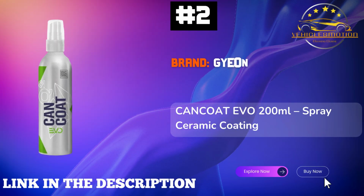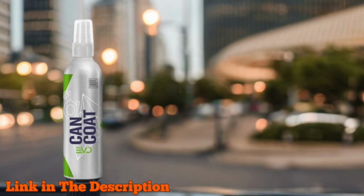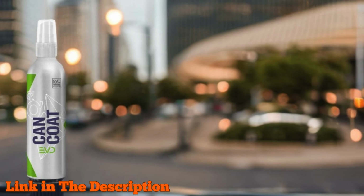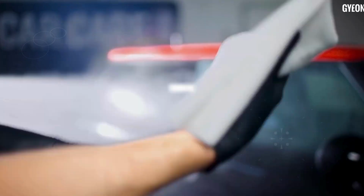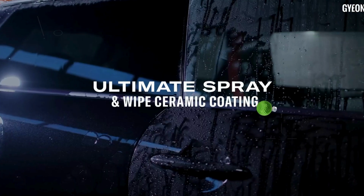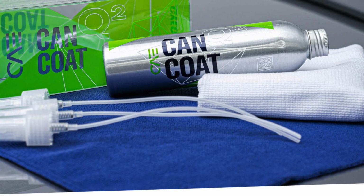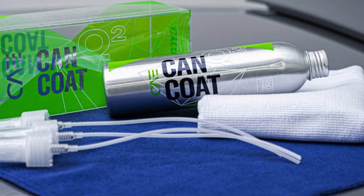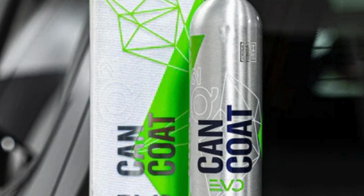Number 2. GYEON Can Coat Evo 200 ml is your go-to solution for an effortless DIY ceramic coating. This high-quality spray ceramic coating is designed for car enthusiasts who value both performance and convenience. With its user-friendly application, CANCOAT Evo ensures a smooth wipe-on, wipe-off experience that leaves your car shining like never before. This versatile product can be used on any exterior surface, making it the best ceramic coat for cars, wheels, and plastic trims alike.